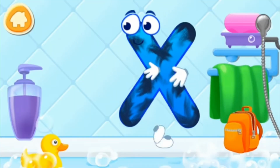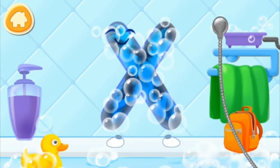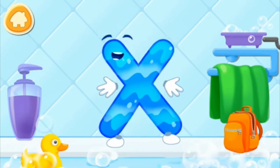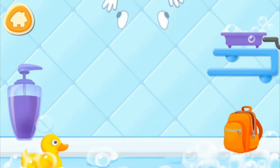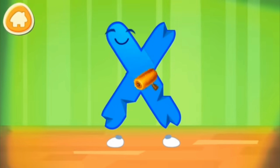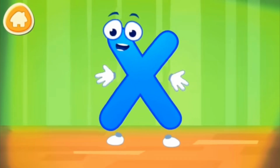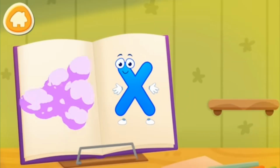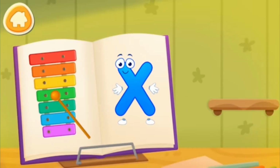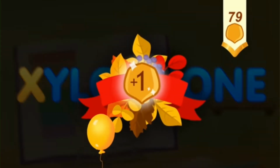The letter got dirty. First, soap the letter up. Wash away the soap with water. Wipe the letter with a towel. Like this. The letter got crumpled. Smooth the letter. Cool. Thanks. X, xylophone. Take a nut for the squirrel.